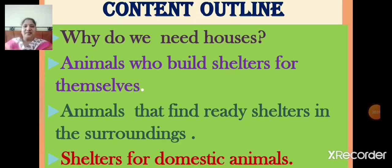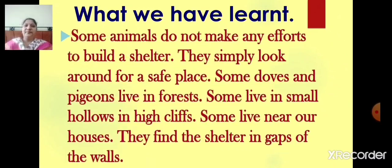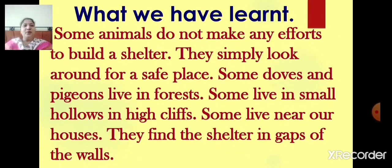Before we proceed further, let us recap what we have learned in our last part. We have learned that some animals do not make any efforts to build a shelter. They simply look around for a safe place. Some doves and pigeons live in forests. Some live in small hollows in high cliffs. Some live near our houses. They find the shelter in gaps of the walls.